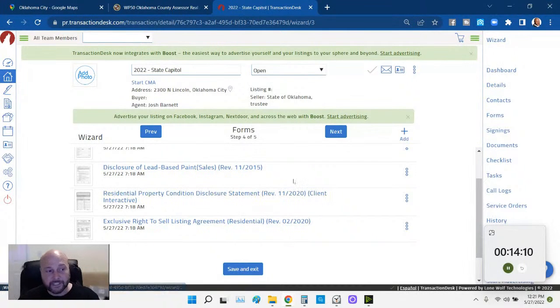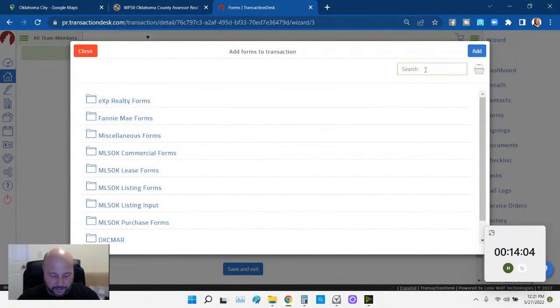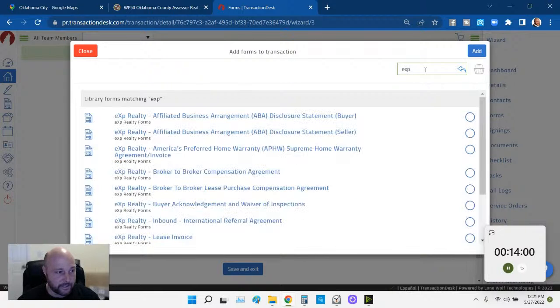Okay. Now there's some eXp forms that you do not want to forget. So I'm going to click add right here. And this drop-down menu drops down, and I'm going to type in eXp. So there we go. Now you want to put in your affiliated business agreement. eXp Realty, it's an international company. It owns eXpI, an international company. It owns way more than just eXp Realty. So we'll want to put in the affiliated business agreement.